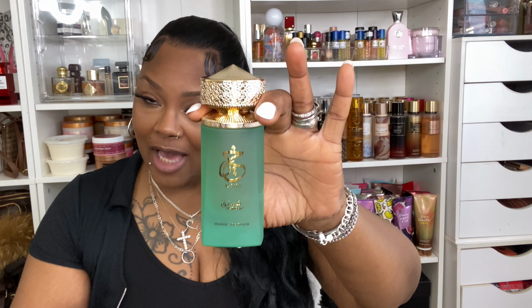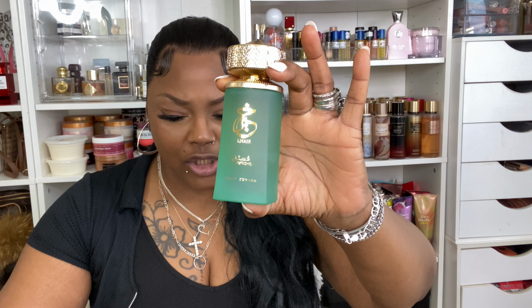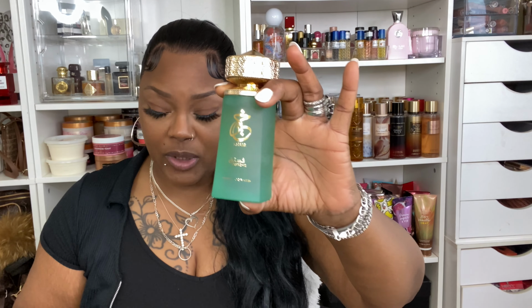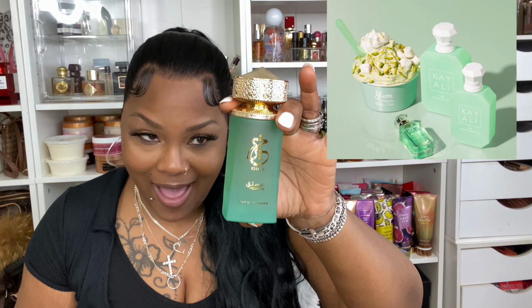I'll get into this. So, baby, this is what it looked like. Parish Corner as well. They have their signature on there as well, like Lattafa does. Look at this. This is for a queen. You see how this bottle is? It's beautiful for a queen, okay? So, let's go ahead and get into this. And this one is another dupe. You see it's green, like the Kali Yum Pistachio.